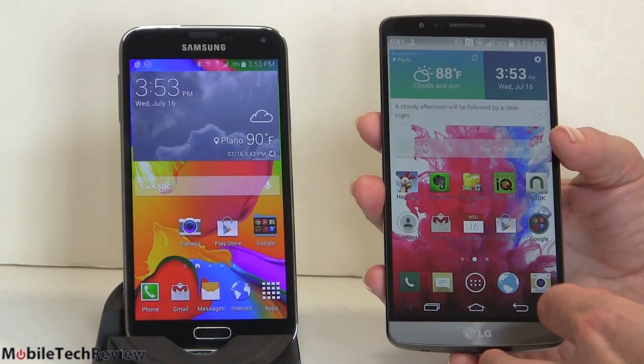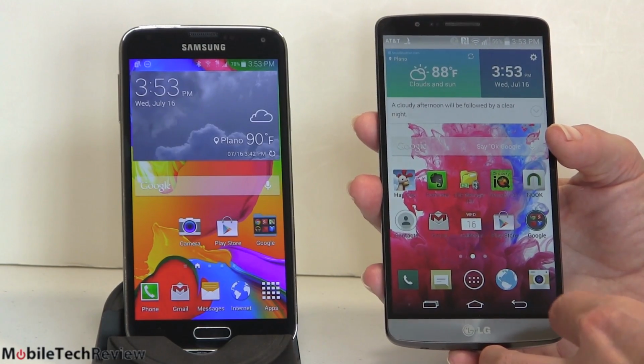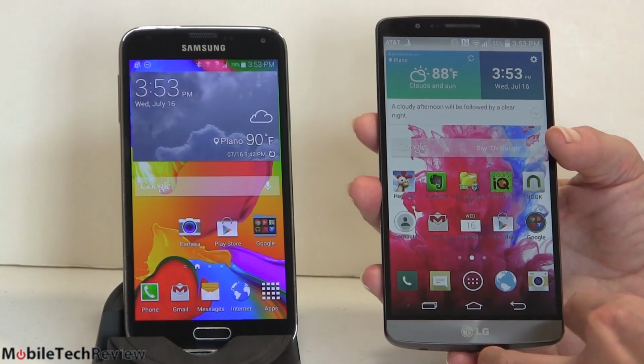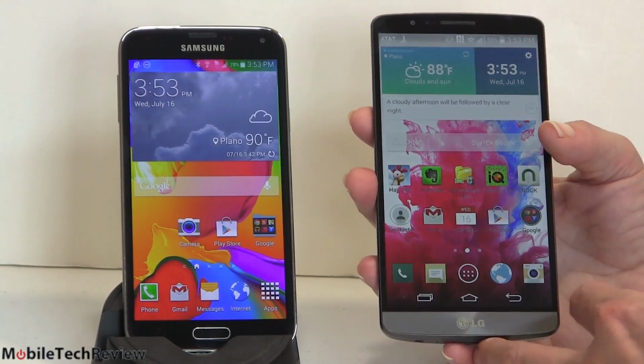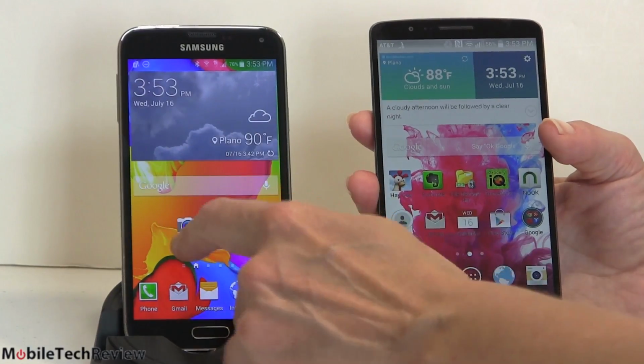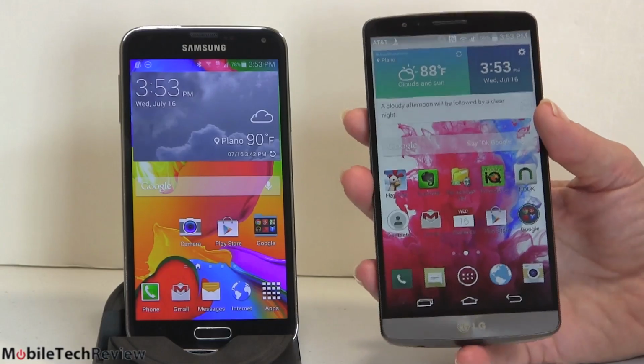Now when it comes to the OS and the user interface on here, we have Android 4.4 KitKat on both of these, so that's a good thing. That's currently the latest and greatest, give or take a minor final dot release version there. And we have Samsung TouchWiz here, and on the LG we have LG's own UI, and they are awfully similar.